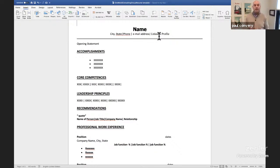But it's very important to have an opening statement or a value statement that's helping the reader know who you are, the years of experience, and what are those areas that you specialize in, okay? The next section on this resume is an accomplishment section. I don't care what level you're at in your career, employers want to know, what have you achieved in your career, okay? So this is very important.